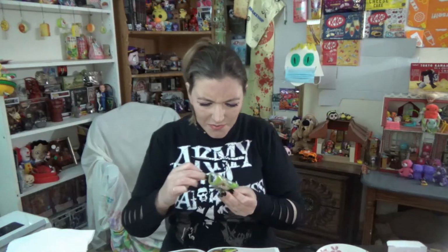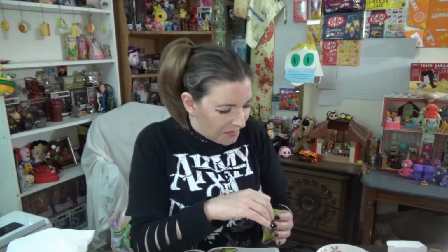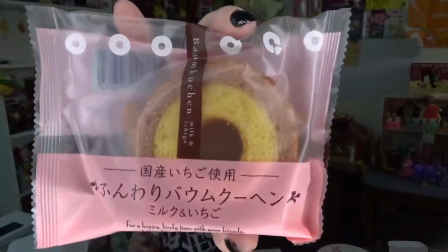This is not good. I would call this bad. The texture is peculiar. It's like the outside wants to be a cookie and the inside wants to be underdone cake batter. And I don't know what this flavor is. Maybe matcha? Blech. Next. Oh, I'm so afraid. Another thing I can't pronounce. Cake that doesn't taste like strawberry.